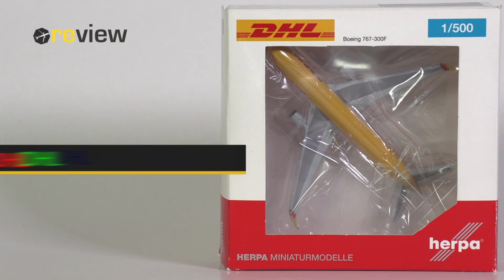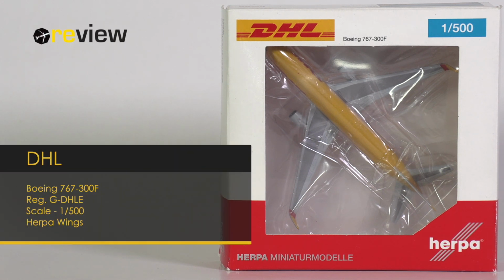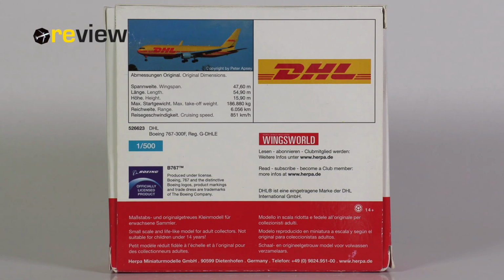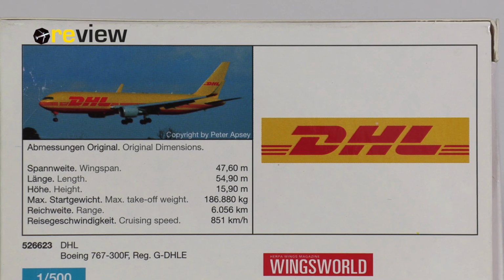And with that, hello and welcome to a new episode of Review, where today we will take a closer look at a Boeing 767-300F of DHL. At the front of the box we have a cutout so we can get a glimpse of the aircraft model inside, and on top of that we have the DHL branding. Then on the back side of the box we have a lovely image of the aircraft in real life. We're provided with the original dimensions of the aircraft and the DHL branding.